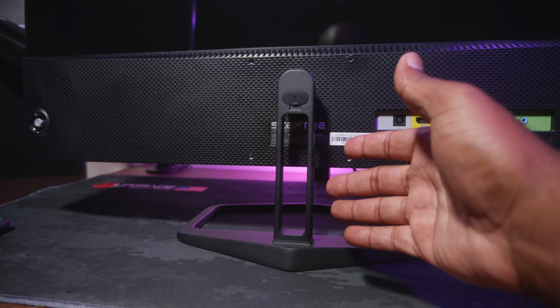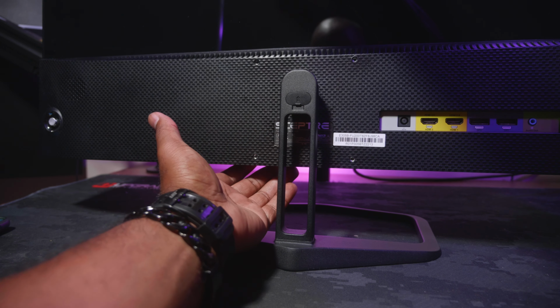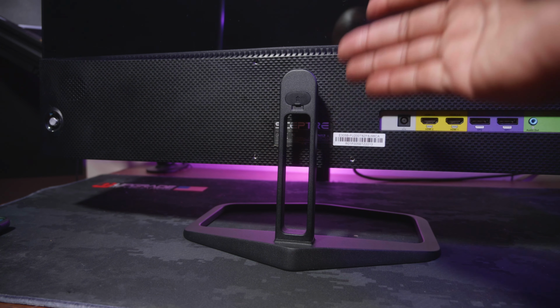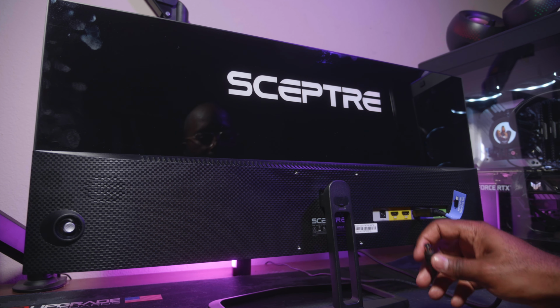When it comes to your stand, it's super basic. You have slight tilt forward and back. You don't have any rotation options or height adjustment. The best bet is for you to VESA mount it and put it wherever you want. Now let's go ahead and plug it in.